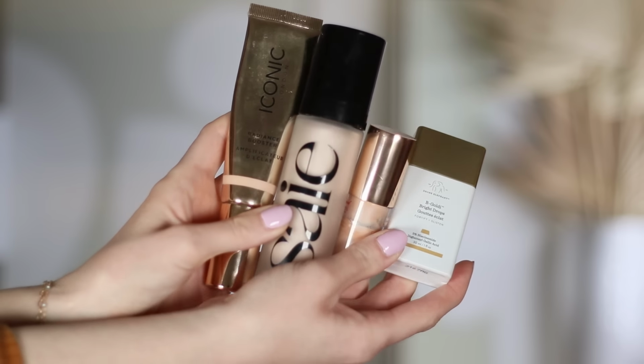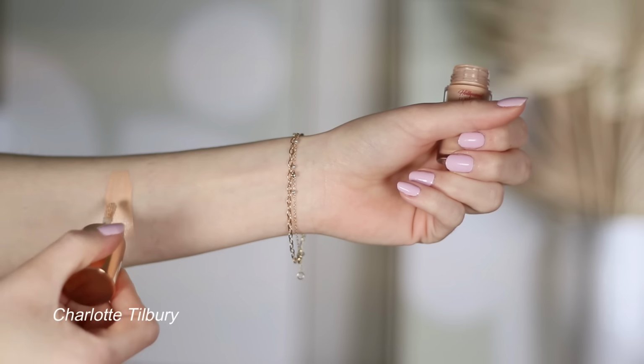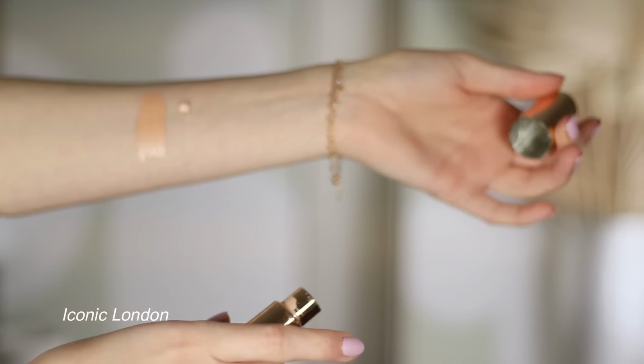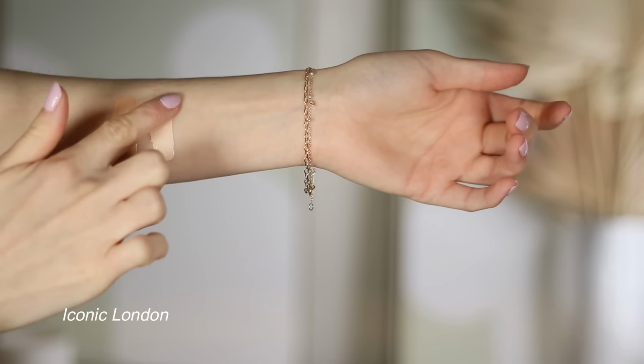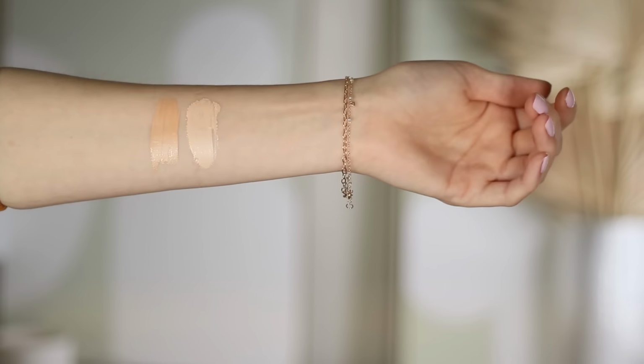I wanted to throw this one in as well because I really like this formula and I feel like it needs a little more buzz. So I did swatches of all four, and the first thing you'll notice is that the texture really varies. The Iconic London version is a lot thicker. It reminds me more of a foundation texture, and I would actually say it has more of a foundation-y quality to it because I think it provides the most coverage.